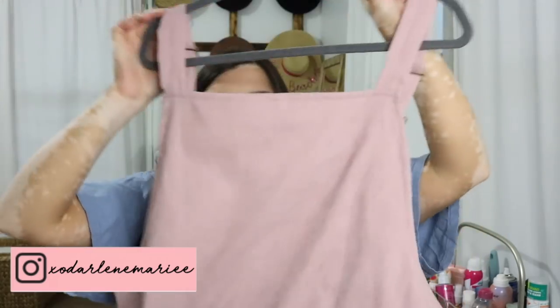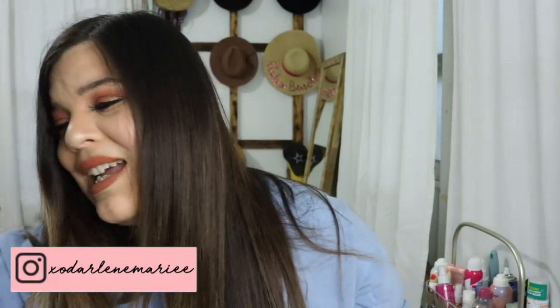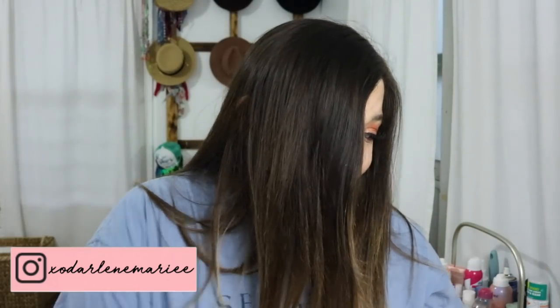I think it's really cute. I like the pockets on the back. It was really affordable, but I don't know. Just the fit was so strange. It was really off. I don't know about that one, y'all. I really don't know. Okay.